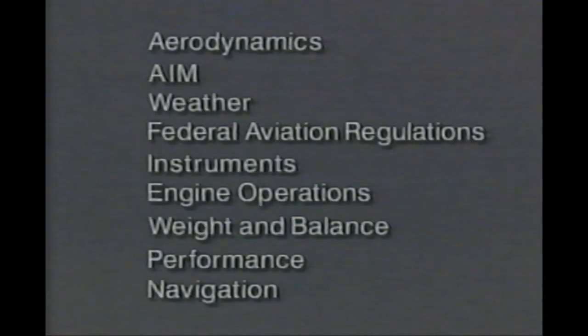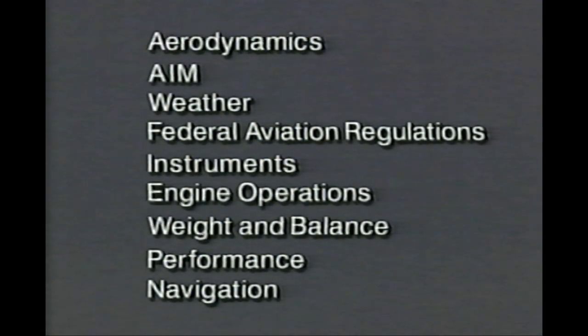We've divided the curriculum into 10 modules and use lots of animation and location footage to bring the topics to life. These modules are aerodynamics, Airman's Information Manual, weather, federal aviation regulations, instruments, engine operations, weight and balance, performance, and navigation. Also, Ray Estes, an FAA flight examiner, will join us to talk about the flight check for your license. We've put them in this order on purpose and want you to go through the course from tape 1 to the end and don't jump around.